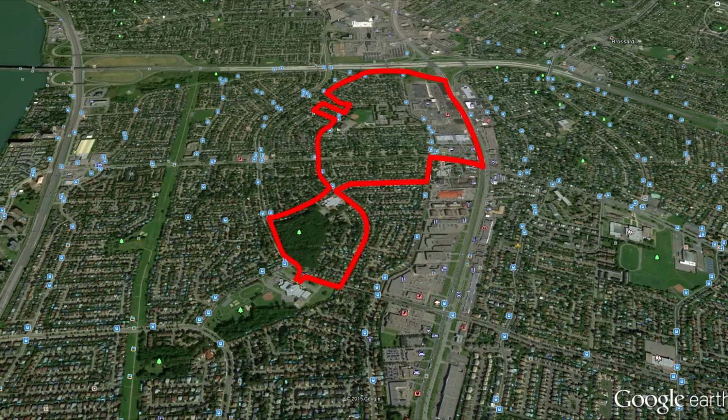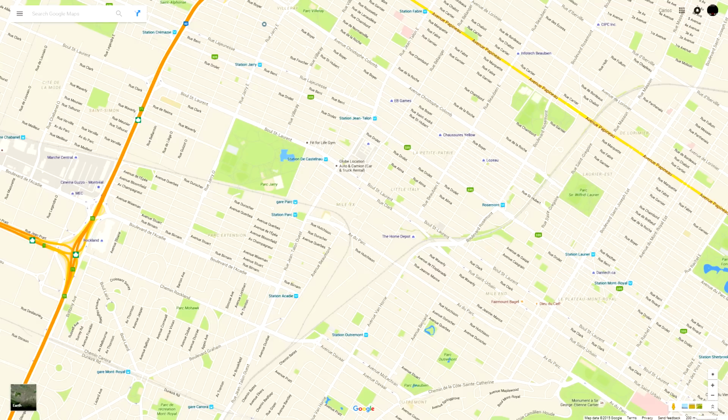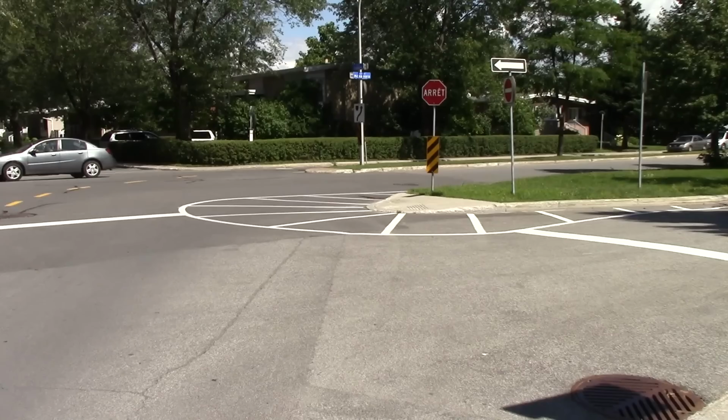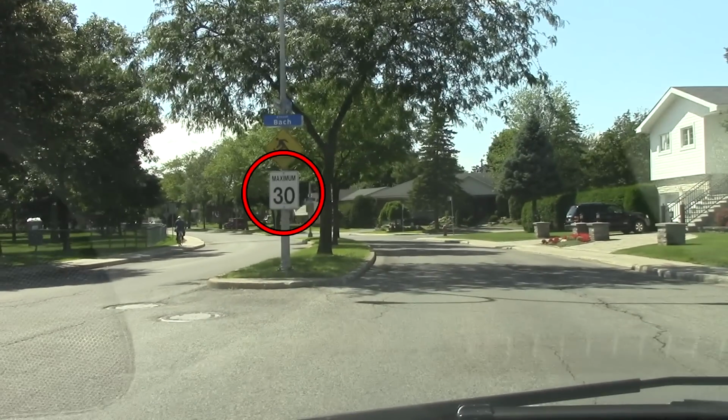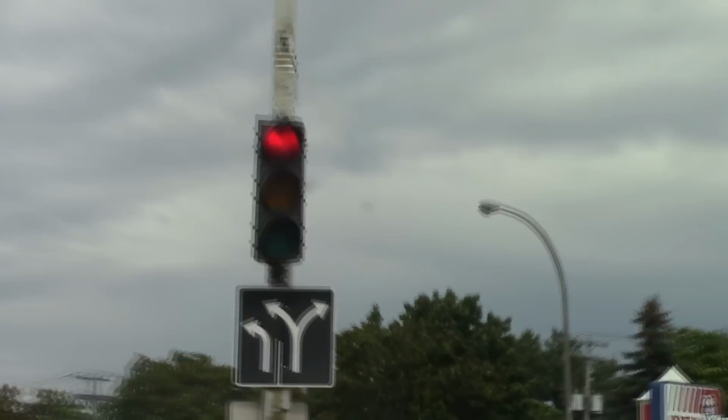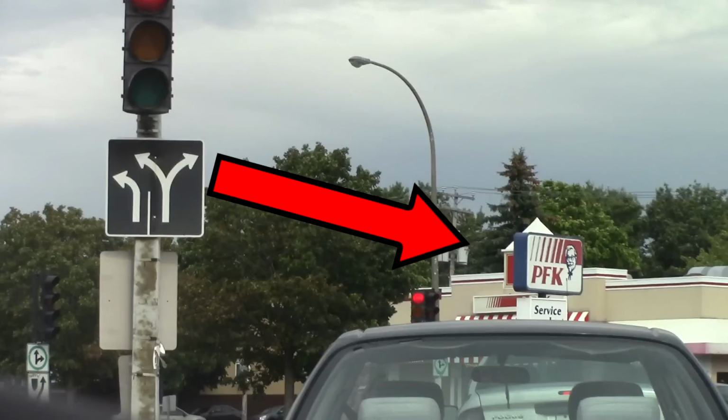So here's the tip. Go to Google Maps, find the spot from where you'll start the exam, trace a circle with a radius of about 2 to 4 kilometers from that spot, and go drive there. Look for tricky spots like hidden stops, tricky intersections, reduced speed zones, pedestrian crossings, all those kinds of spots that could present a problem at the test, and use visual cues to memorize their location.